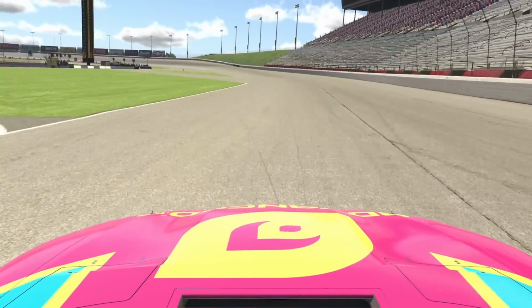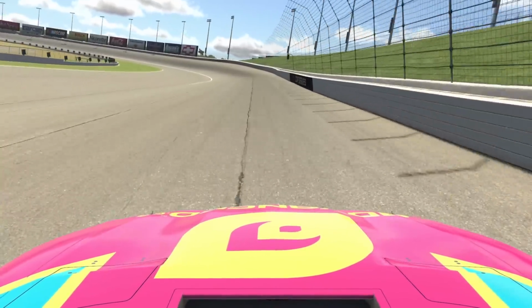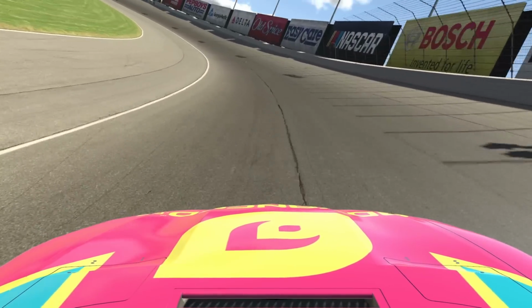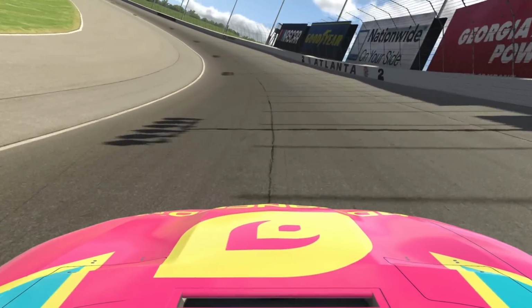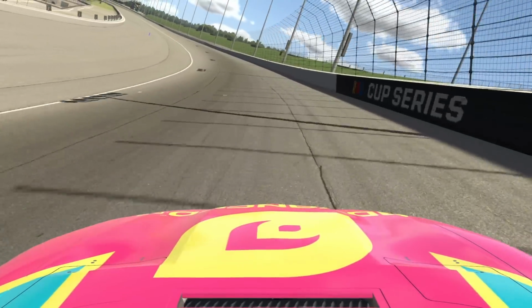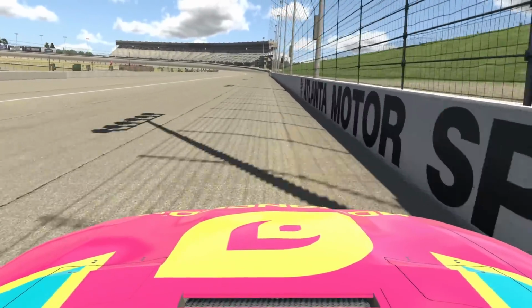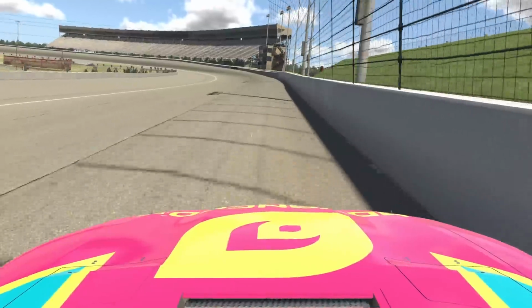Get comfortable running right up against the wall, especially in turns 1 and 2, and you're going to see a big difference in your overall performance. 1 and 2 has a lot more leeway. There's so much grip up towards the wall. That is going to be where you're going to want to run. You're going to be able to defend people trying to pass low really easily as well.